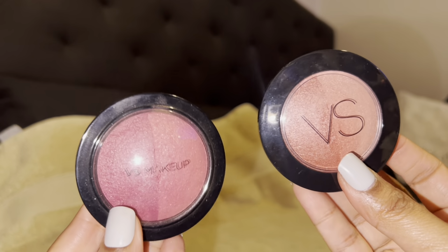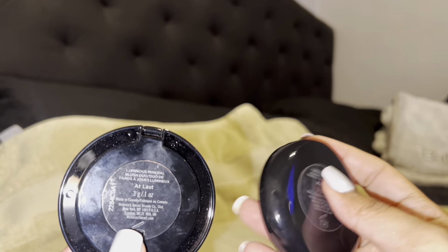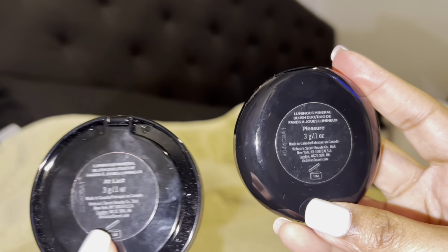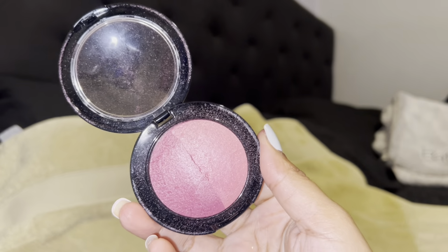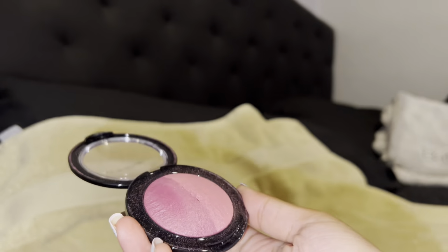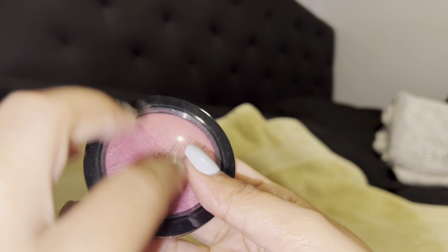Y'all, I have some super old Victoria's Secret makeup blushes. Do y'all remember these? Victoria's Secret don't even make makeup no more, but they had some really bomb makeup. This is the Luminous Blush Duos. This one is in At Last, and this was a really gorgeous dark burgundy and pink duo, and it was really pretty. But honestly, I don't wear stuff like that, so I'm going to go ahead and get rid of that.